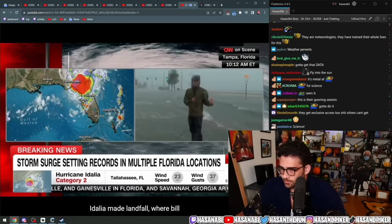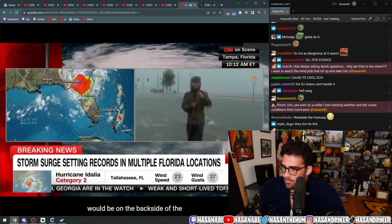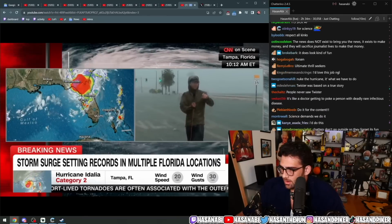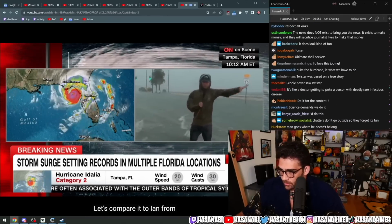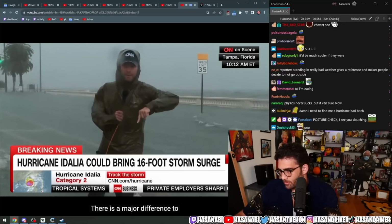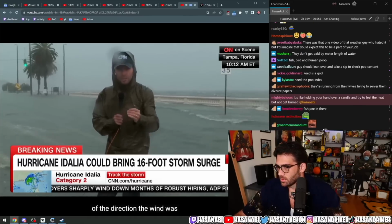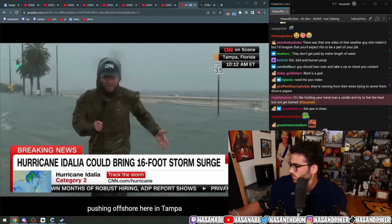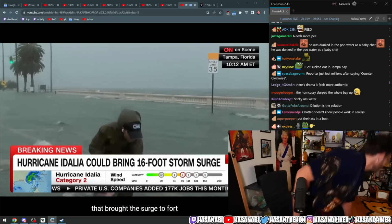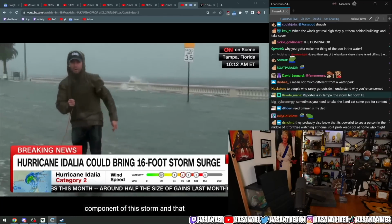So the wind direction will be completely opposite to what we're receiving here. And that's important. Let's compare it to Ian from September of last year. There is a major difference to what happened in Tampa Bay, which had the water literally sucked out because the direction of the wind was pushing offshore here in Tampa, versus the onshore component that brought the surge to Fort Myers Beach. Same thing is happening here. We happen to be in the onshore component of this storm, and that is why we continue to see this push, this surge of water coming directly off the Gulf of Mexico.